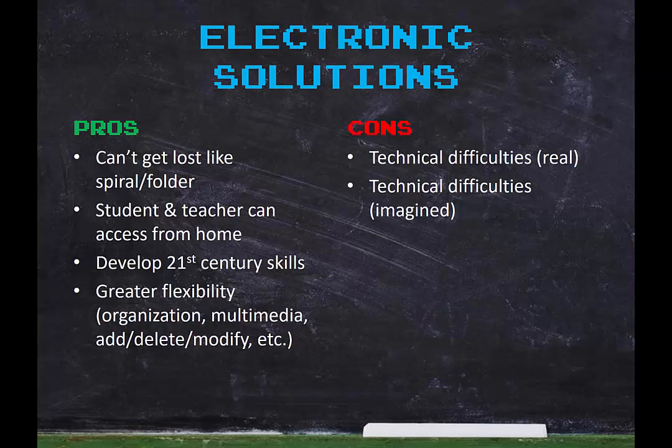But perhaps the most serious problem, even in a 1-to-1 school, is inequality of access. Even if a student is issued a laptop, that doesn't mean there's internet access at home. And of course, some students might be using a computer for the very first time, while others have been savvy denizens of the net their whole lives. If you decide to go digital, make sure you're ready to address these issues fairly.